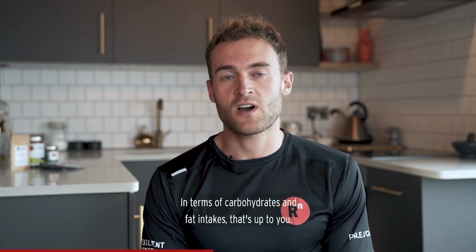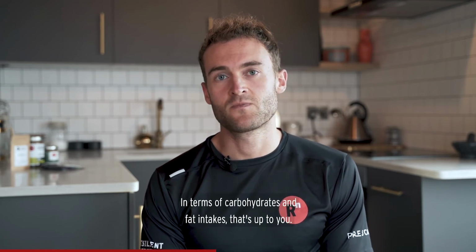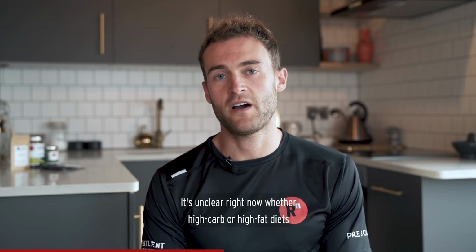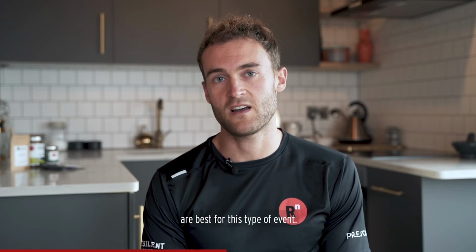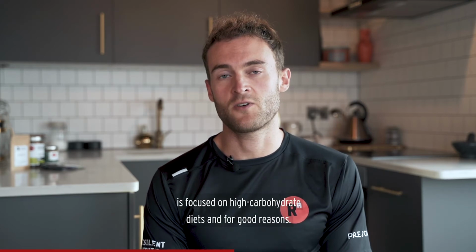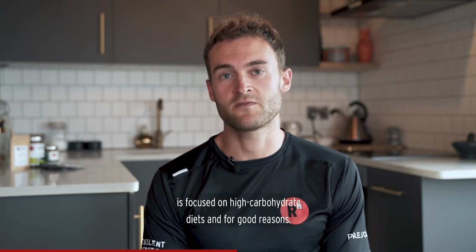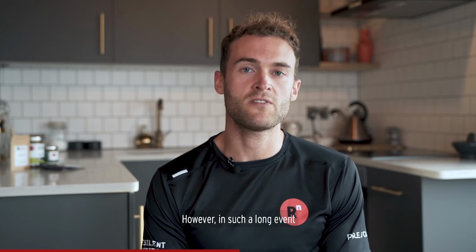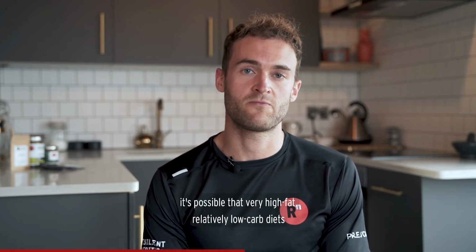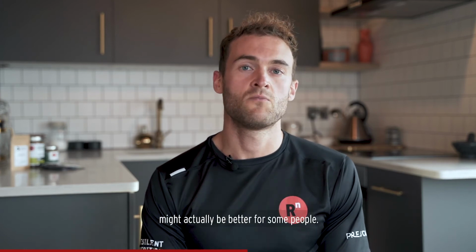In terms of carbohydrate and fat intakes, that's up to you. It's unclear right now whether high carb or high fat diets are best for this type of event. Much of the research on endurance nutrition is focused on high carbohydrate diets, and for good reasons. However, in such a long event, it's possible that very high fat, relatively low carb diets might actually be better for some people.